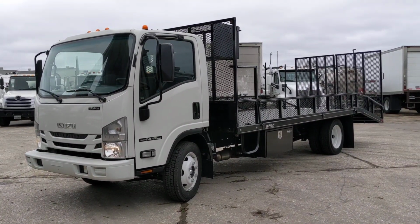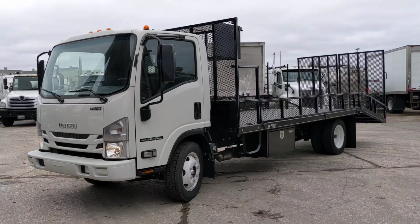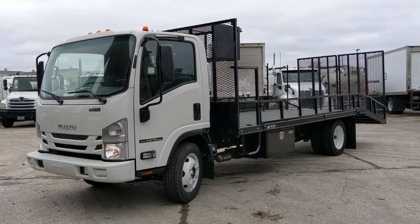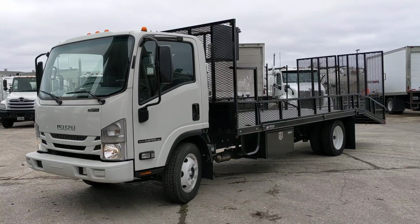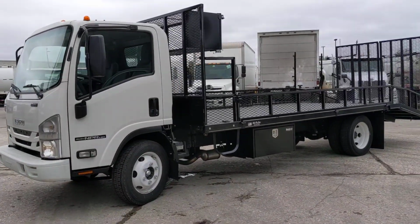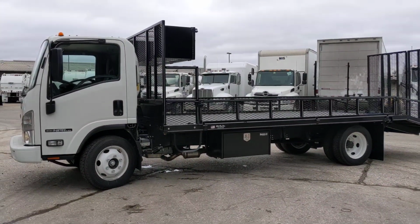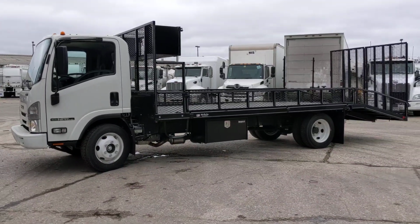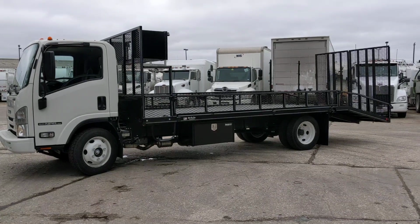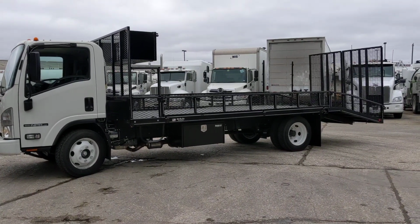Wanted to highlight one of the vehicles we've got ready to go, landscape truck. This is a 2018 Isuzu NPR-HD 14.5 GVW gas chassis, GMC V8 gas engine. Wanted to show you that is a Wil-Ro body. This is a single cab truck, Wil-Ro body, 16 foot usable deck, 5 foot dovetail, 21 feet overall length.